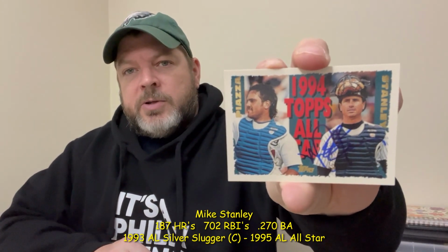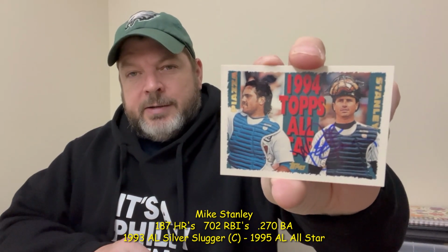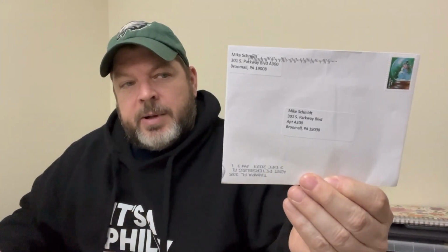The 94 Topps All-Star card. We're not going to get that signed by Mike Piazza. His price is way too high and out of our price range, but that looks pretty sweet. And then he also signed the 89 Fleer beautifully in blue ink, so thank you, Mr. Mike Stanley. All right. Next one coming in from Tampa, Florida.